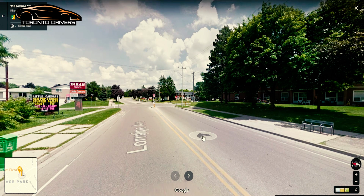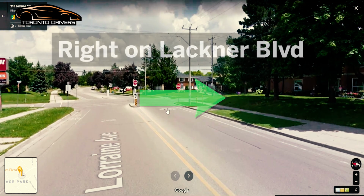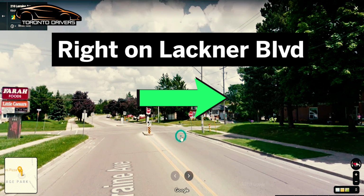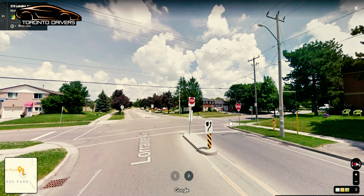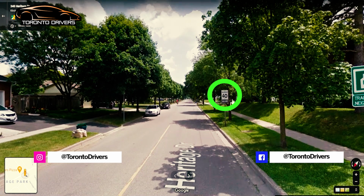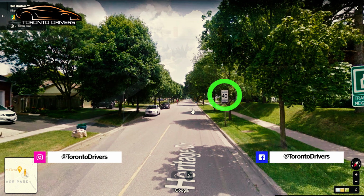Again, from Lorrain Avenue, you're going to be making a right turn here, by Far Off Foods, Little Caesars. This street is called Heritage Drive. So we're back on Heritage Drive. We make a right turn and look for a speed sign. Here the speed sign is. It says maximum 40 begins. So we're back to 40 again.